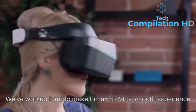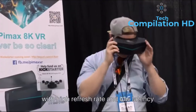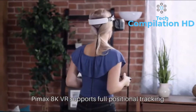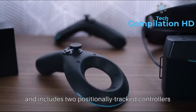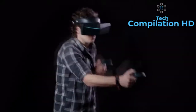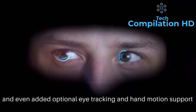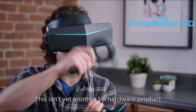We've worked hard to make Pimax AK VR a smooth experience, with a high refresh rate and low latency, even on modest hardware. To deliver a complete VR experience, Pimax AK VR supports full positional tracking and includes 2 positionally tracked controllers, so you can pick up objects and wield weapons. We've also built in speakers to bring realistic sound to your experience, and even added optional eye tracking and hand motion support. This isn't yet another VR hardware product.